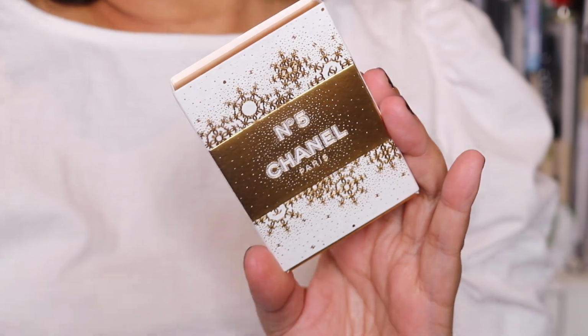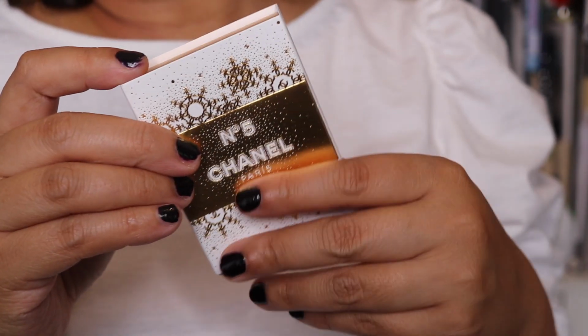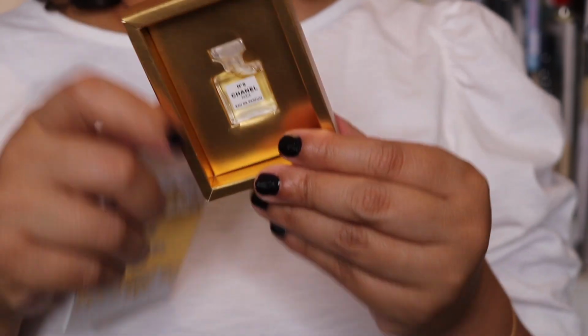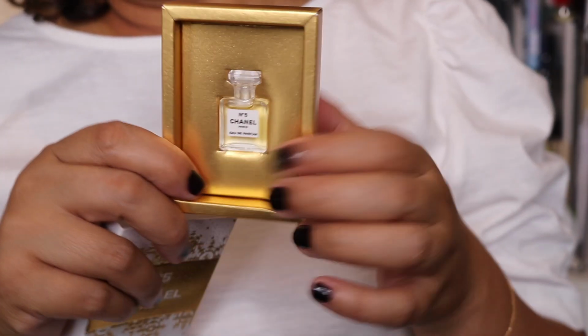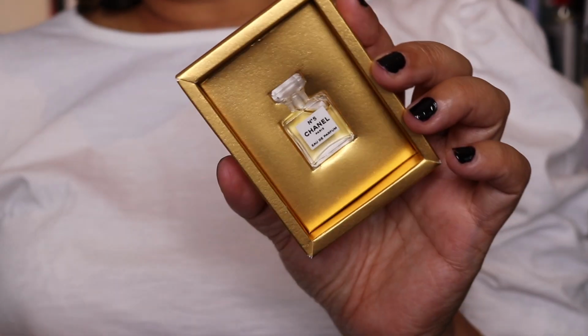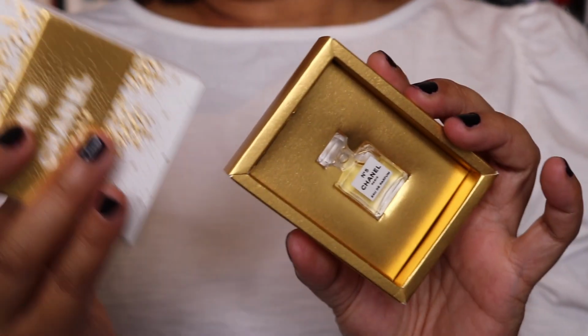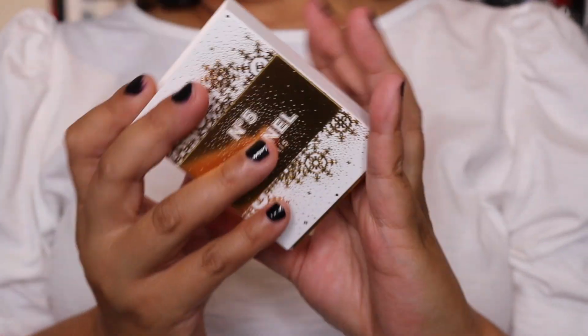I got the No. 5 Chanel Paris Eau de Parfum. So it was in this lovely container. So I got this in the bag, and it's gorgeous. It's got the No. 5 Chanel Paris, and you open it up and it's this gorgeous No. 5, and it's this tiny little perfume bottle. It's such a gorgeous sort of size. I don't actually want to use it, it's so pretty. This was gifted, so really gorgeous.